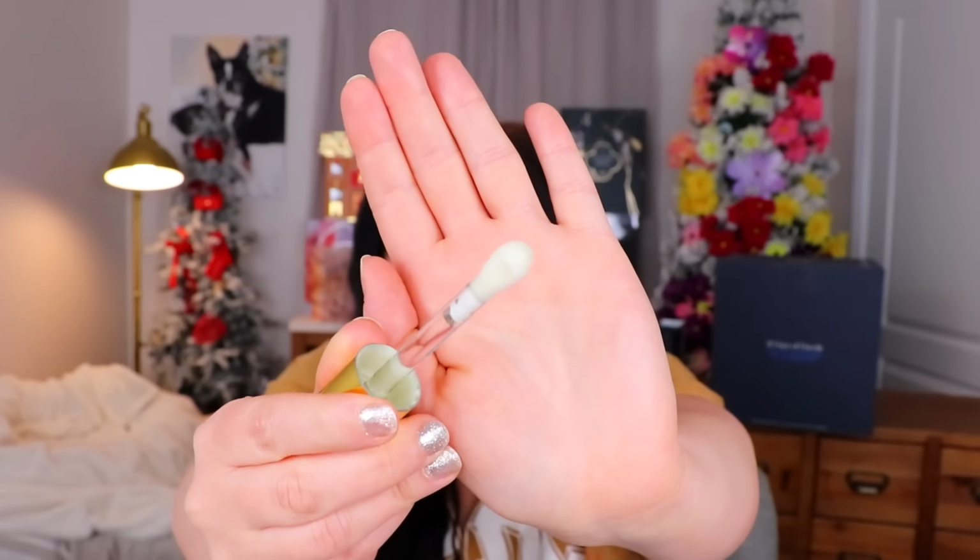Oh, I think it might. It's like vanilla with a hint of wine. What an interesting scent. Just right there at the end, you get a little tinge of that tanginess of the vino. It has a nice big fluffy doe foot though, and that's fun. I really like that. And I do like that it's a sunscreen lip oil. I think that's different. Try a little bit of it on to see what it feels like.